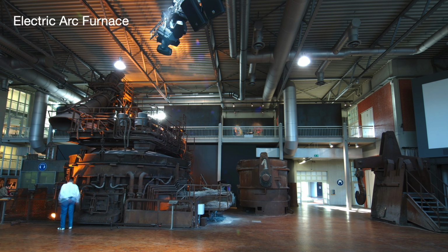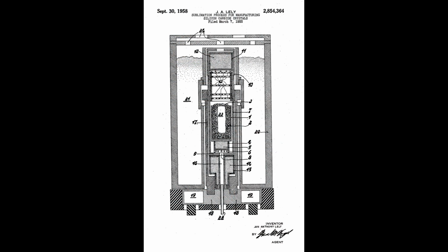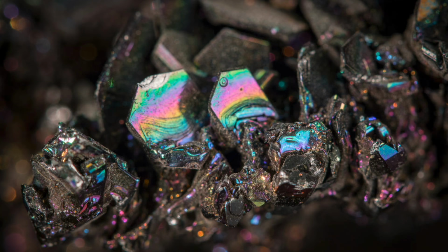In 1954, Jan Anthony Lely of Philips Electronics discovered the Lely method. You take a tube of porous graphite and surround it with silicon carbide. Then you heat the tube to 2,500 degrees Celsius. Silicon carbide will diffuse its way to the inside of the tube and crystallize on its cooler parts. Lely's early method created randomly sized hexagon-shaped platelets of varying crystal polytypes. It was a step forward, but still not suitable for wafers.